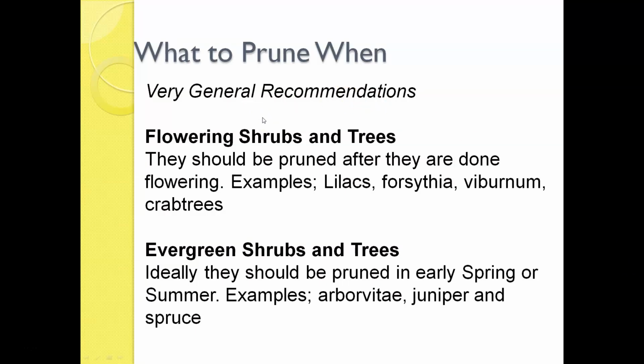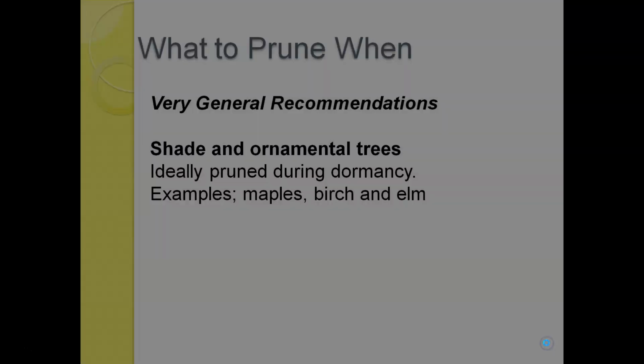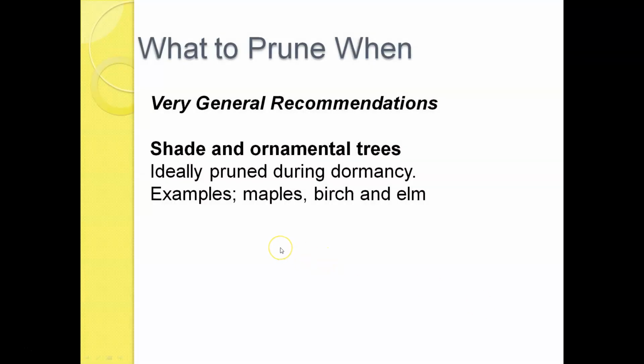I talked about a couple of these examples in the previous slide, but we'll just read through them pretty quickly. Flowering shrubs and trees should be pruned after they're done flowering. So lilacs, forsythia, viburnum, crabs can safely be pruned when they're done flowering. Evergreen shrubs typically can be pruned either early in the spring or summer, and some examples are arborvitae, juniper, spruce. Shade and ornamental trees are ideally pruned during dormancy, and that would be examples like maples, birch, elm.